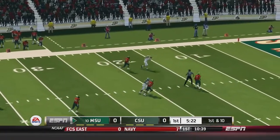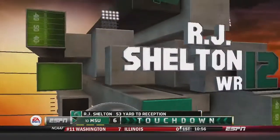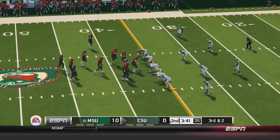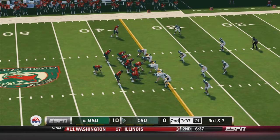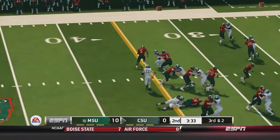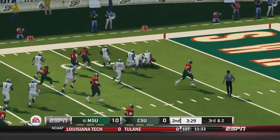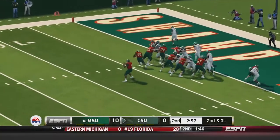So look at that play there by O'Connor. What a throw to R.J. Shelton for a 53-yard touchdown reception. MSU up 10-0 now as we skip forward. They were up 7. They kicked a field goal after that touchdown. And there we go with DJ Watts. Great run here. Check that run out. That's right. Get up in there to the 1st and goal. It's now 2nd and goal.